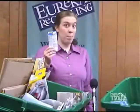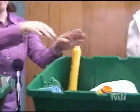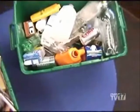Things like boxes from medicines, toothpaste, and other toiletries, as well as shampoo and contact lens solution bottles can be recycled. And don't forget magazines, catalogs, and junk mail. Put all your paper and cardboard in one bin and put cans and bottles in another bin. Eureka Recycling is always looking for ways to help you recycle more.